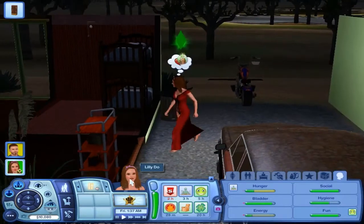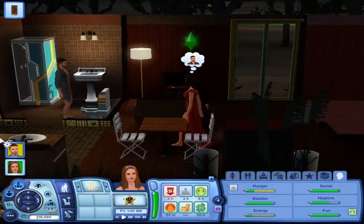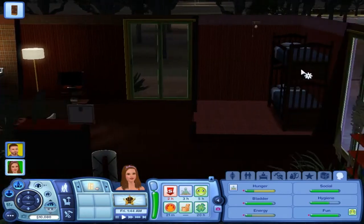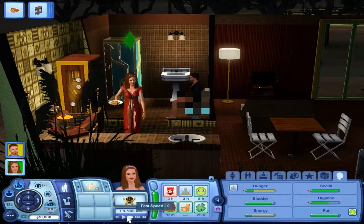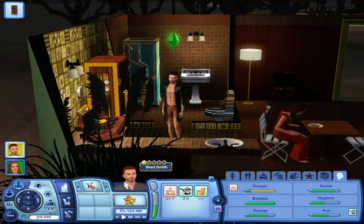The Sims 3 Ambitions. Well, it looks like Brad and Lily got woken up in the middle of the night. Brad's got to go to the bathroom, and Lily's starving. I'll let them get something quick to eat, and then head them right back to bed.